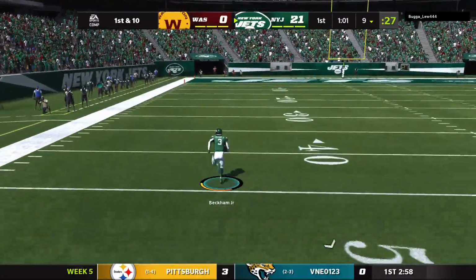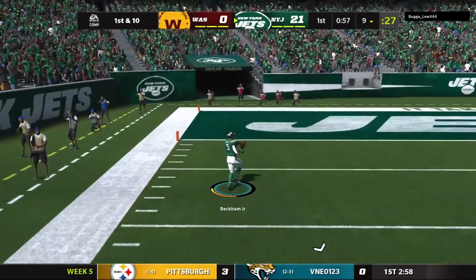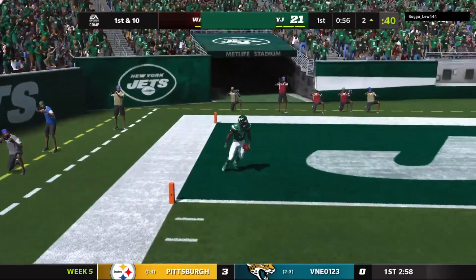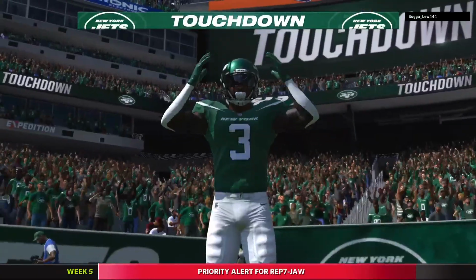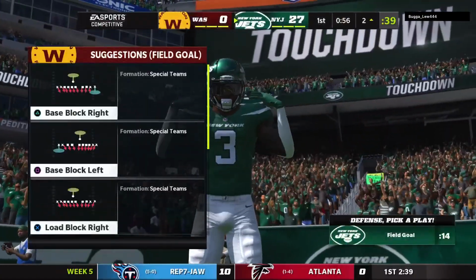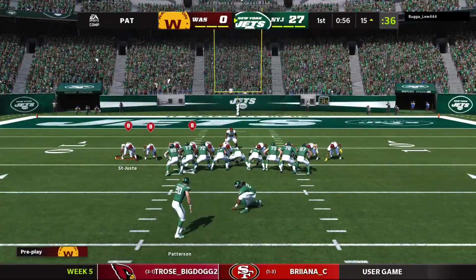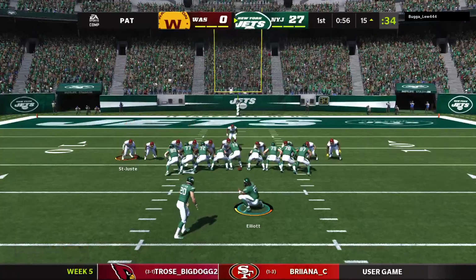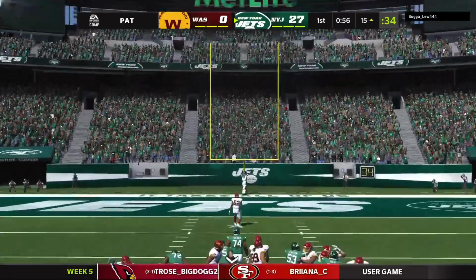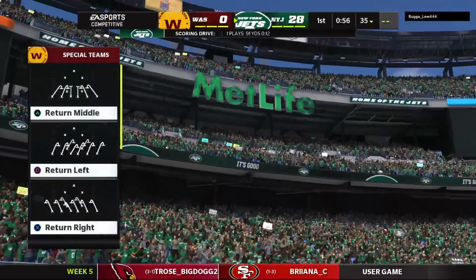And got his man complete. Touchdown. Odell Beckham. 91 yards. And the Jets are able to strike quickly to add on to their lead. Extra point by Patterson, up and good.